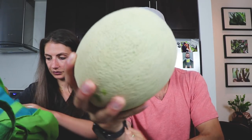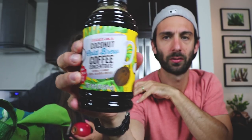Moving on. Cantaloupe. Mangoes. One for spring rolls, and one for cold brew, with water and almond milk. We forgot to say, we went to two grocery stores. This is a two grocery store haul. So some of it's Trader Joe's and some of it's a different store.